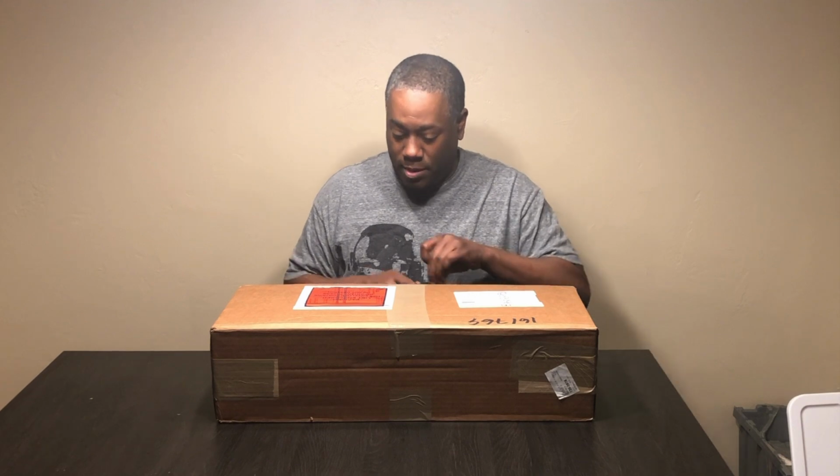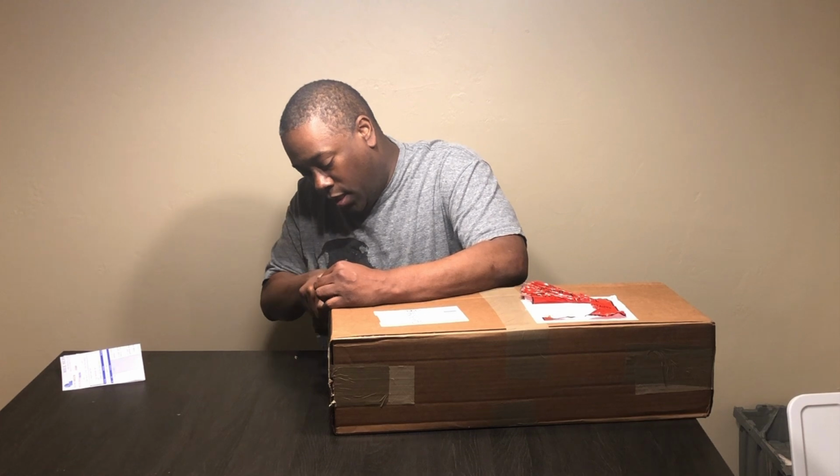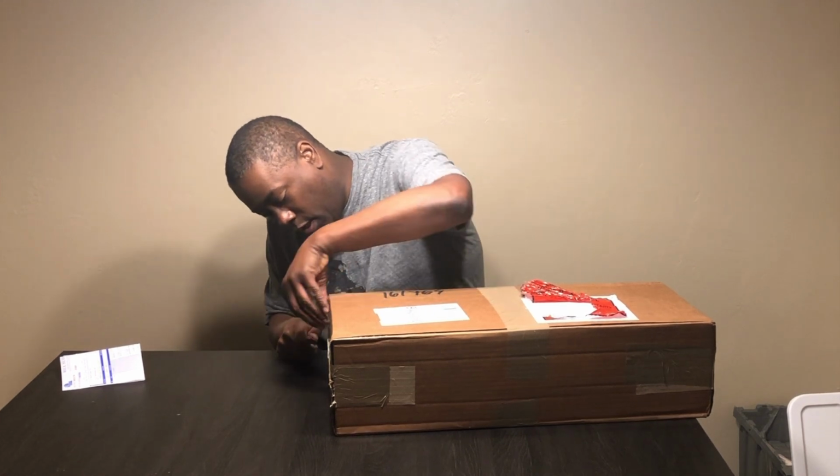Okay, so here is part 2 of opening up and seeing if I have the right mirror. I sent the last one back to Mills Supply after it was the wrong one. It was actually the left side mirror, and I need a right side one. So let's open this and see if we got the right mirror this time. Mills Supply was really easy to work with. They gave me a mailing label, and I was able to ship the old mirror back very easily.